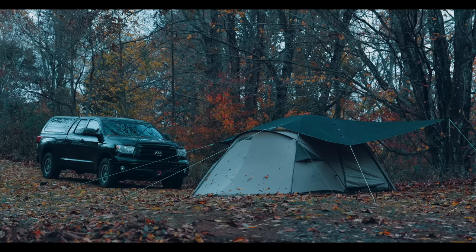It is now 8 o'clock in the morning, and I believe it is time to go. It is time to pack all of this up, take it home, dry it out, and begin again. This has been a fantastic hot tent adventure.